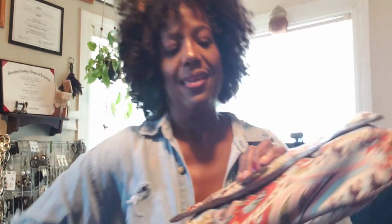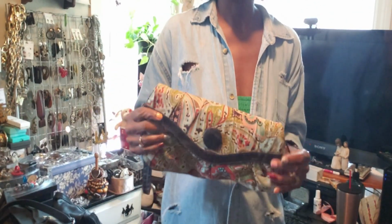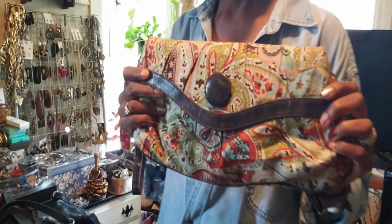It has a hang wristlet. And I thought it would just be a nice statement piece. It's from a brand called, let's see if you can see that, Ibisu, something like that. Zipper, plenty of room, clean inside. And it's a nice little statement piece that you can wear with things. Really, really nice.